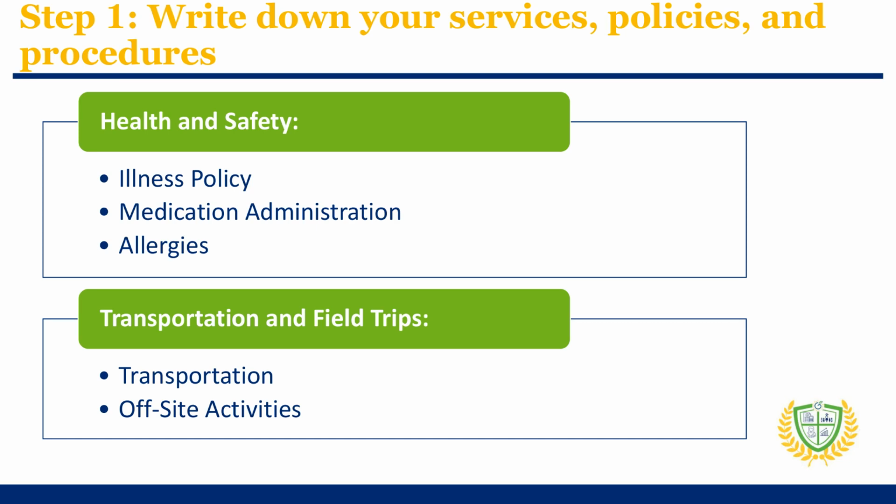Transportation and field trips. Transportation. Explain how children are picked up and dropped off, expectations on timeliness and behavior during transportation, and how any emergencies or unexpected events related to transportation, such as your van breaking down, are handled. Also, include any consent forms needed for transportation services. Off-site activities. Share how off-site activities, including field trips, are handled, including consent forms, transportation methods, car seats, seat belts, and safety protocols.